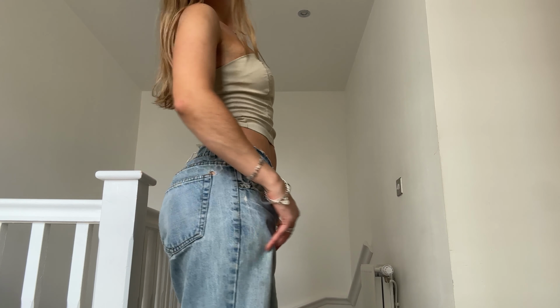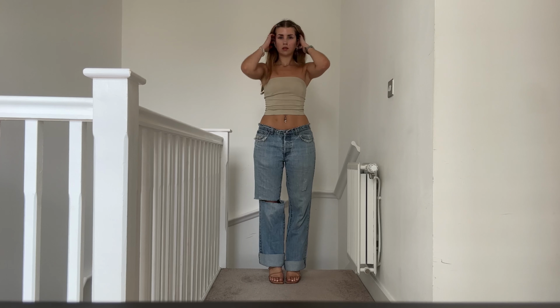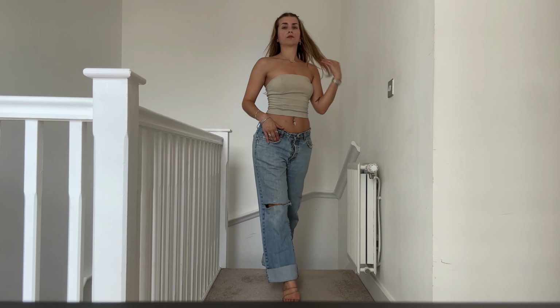And finally, a plain boob tube and my distressed jeans. This isn't actually that 90s, but I just thought I'd throw it in there because it's a cute look and really simple for going out or dinner, whatever you want.